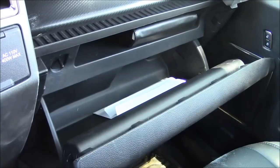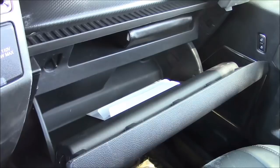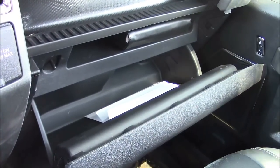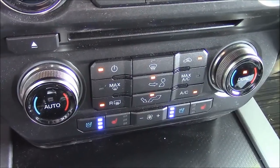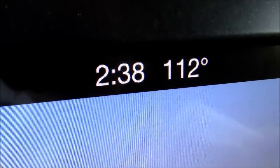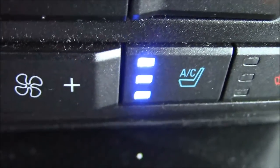Two quick notes about the interior. Number one, this glove box is ridiculously small. I can't believe such a tiny glove box is put in such a large vehicle, but that's just the way it is. On the positive side, these climate controls are very easy to use and the air conditioning is very effective. In fact, as you can see by the screen, it's already 112 degrees this morning, but I'm very cool in here, especially with these very nice air-conditioned seats. No complaints here.